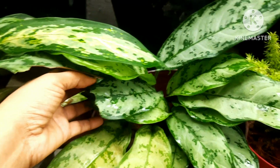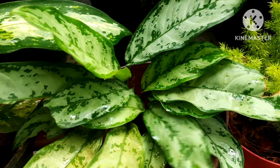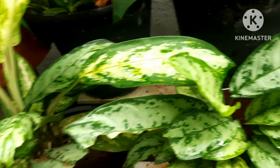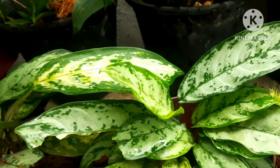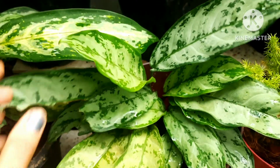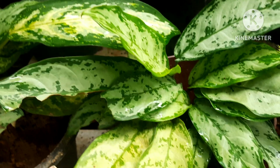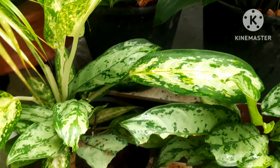When I first brought this from a nursery, I only had one plant, but after some time I divided them and separated them and put them in separate pots. And the other thing is, these plants are low maintenance. No need to worry about giving fertilizers all the time, but from time to time you can give any fertilizer of your choice which you use for your house plants.